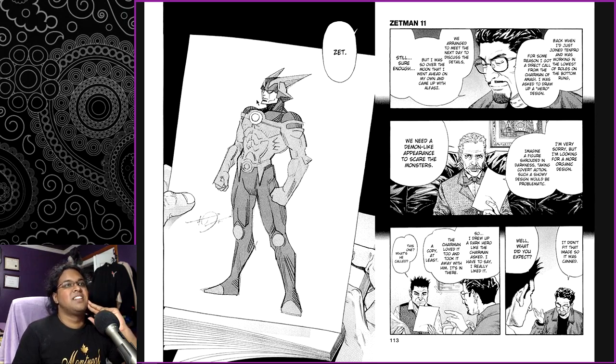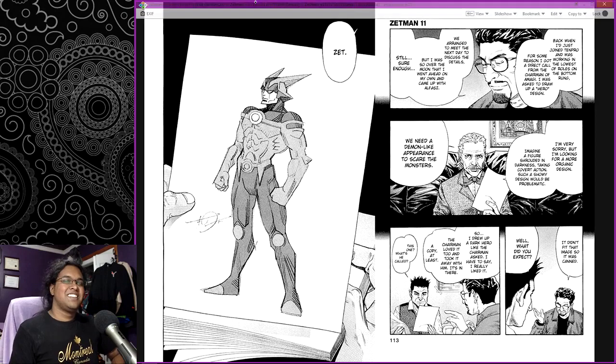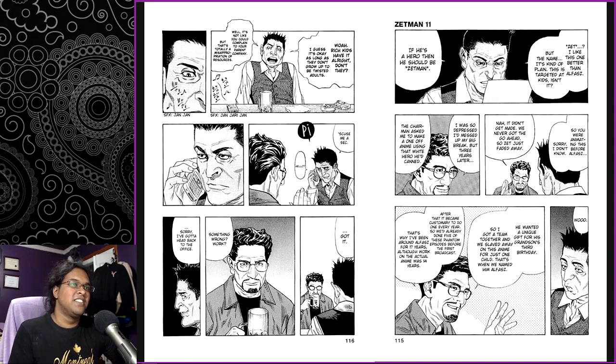But the other stuff about the series, like the fact that there is this whole inner thing with the Alphas anime, and then Alphas as a hero, that's not metatextual at all, because that just is what it is. Sorry, this is a strange tangent. I'm gonna stop now. If it's a hero, then he should be Zetman.